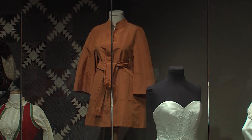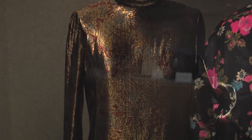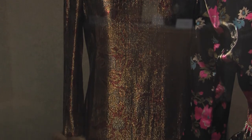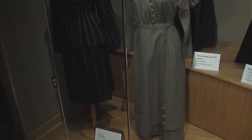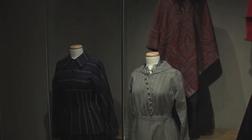And they hope you'll take the time to stop by the museum and check out the exhibit for yourself. Well, we think material culture is so important. You really get to see the meaning of the clothing, why people chose to wear certain things.